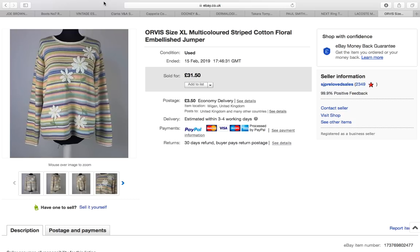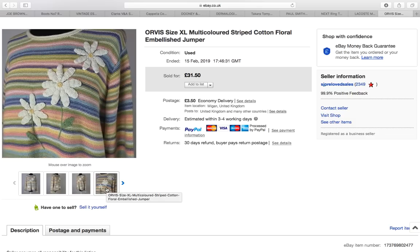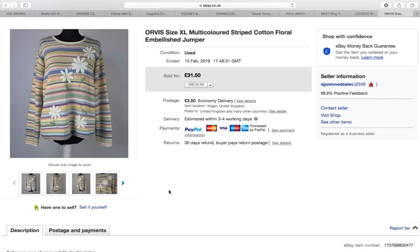So the first item I want to show you is this Orvis ladies floral jumper. I picked this because it's just a little bit quirky, a little bit unusual. I love the floral detail on here. Orvis is a good brand, but I find that of late, I don't know whether the market's oversaturated or not, it's not selling as well as it used to do. But that said, I got £31.50 for this.